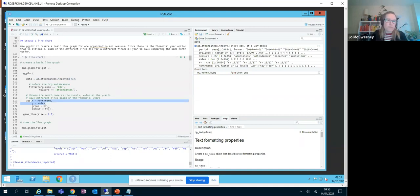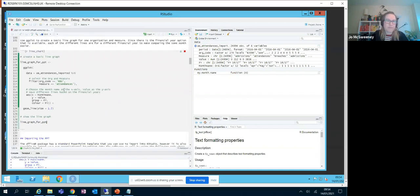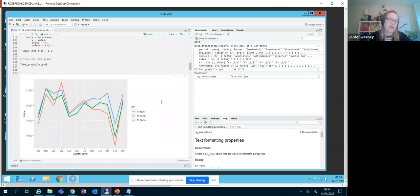I'm going to group to colour the different groups, because I want different lines for the different financial years. There are lots of different things you can add in there. Certainly I've got a line function later on that puts a lot more padding all the way around. At the bottom, I've asked it to spit it out. So if I just run that, it very quickly spits out exactly what I expect to see.